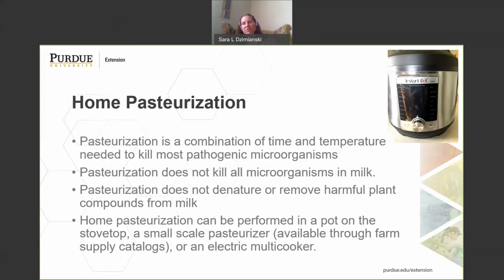So it's still, the milk is still toxic if they've consumed white snake root. You can pasteurize at home using a pot on the stovetop, which is the most difficult method because it's really hard to maintain temperature control. You can buy a small scale pasteurizer through most farm supply catalogs, or you can do what I do and use an electric multi-cooker. It's cheaper than the pasteurizer you can buy through the catalogs, and to me, it's actually easier to use.